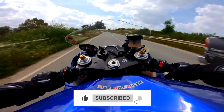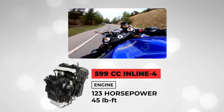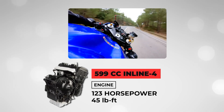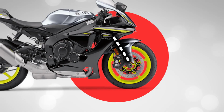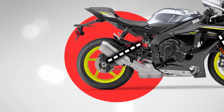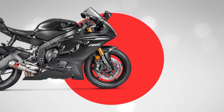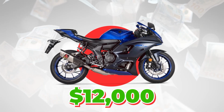It was engineered with a singular purpose: uncompromising speed. At its core lies a 599 cubic centimeter inline four-cylinder engine producing 123 horsepower and around 45 pound-feet of torque. The bike features a fully adjustable inverted front fork and a monoshock rear suspension, both tuned for track precision. Weighing approximately 420 pounds, it also includes dual front disc brakes for razor-sharp stopping power. Originally priced above $12,000, it remains a lightweight, high-revving powerhouse.